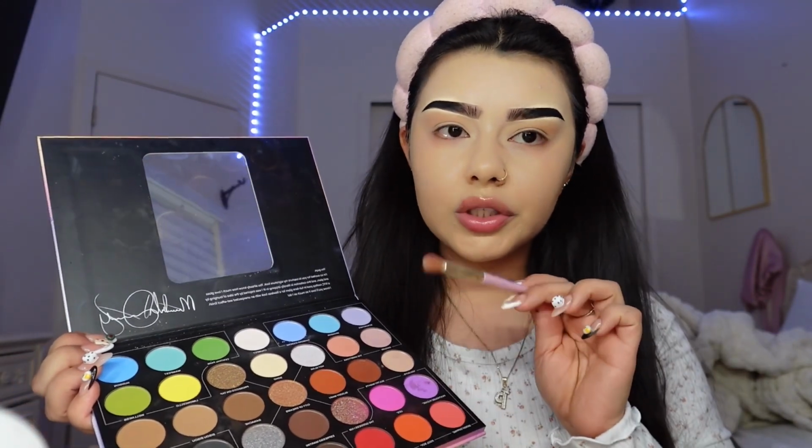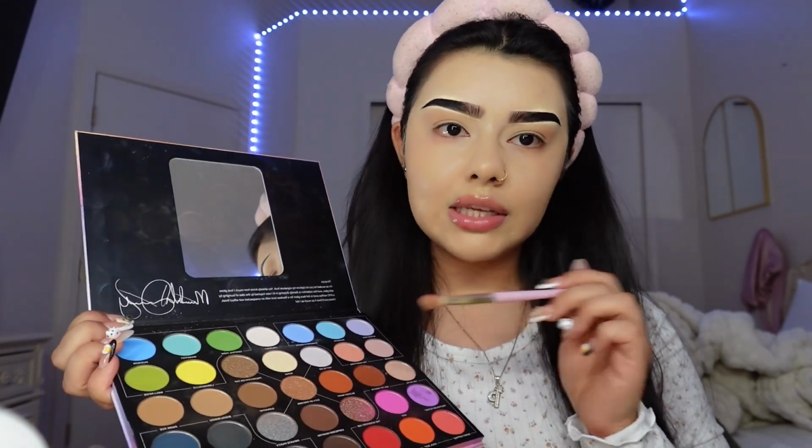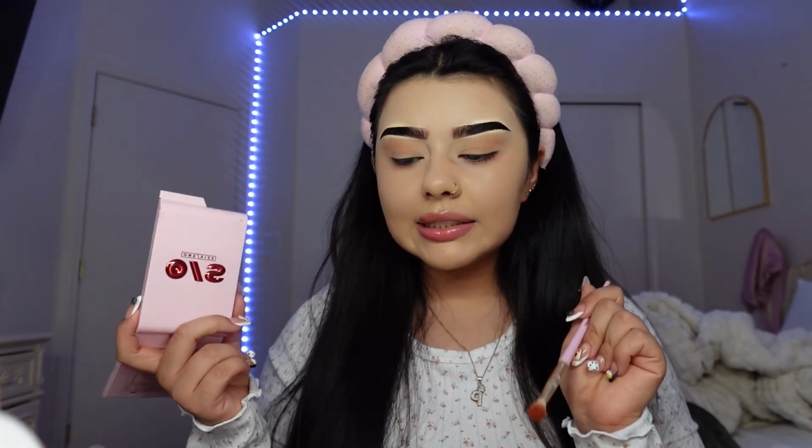They look a little bit more orange on camera, but I promise it's not. And then we're also going to mix it in with some of these browns right here. We're going to start off with the color Bloody Mary. Then we're going to go to Sultry Lights. And then maybe Ganache or Espresso Martini on top of that.